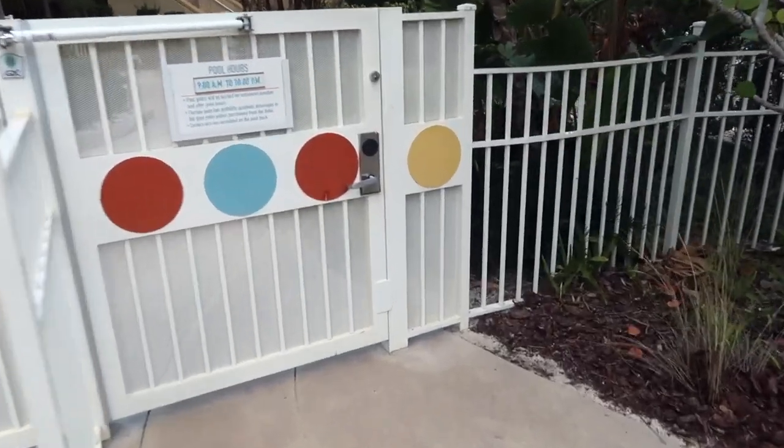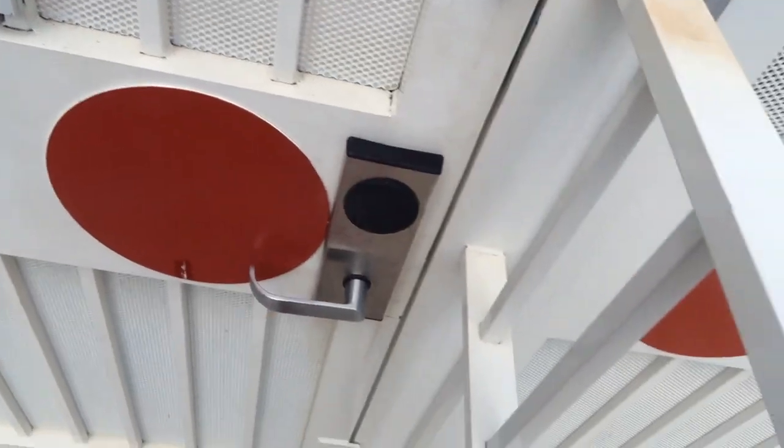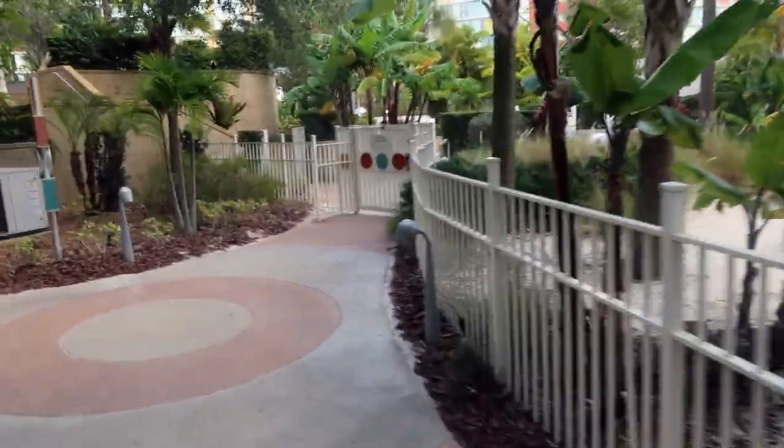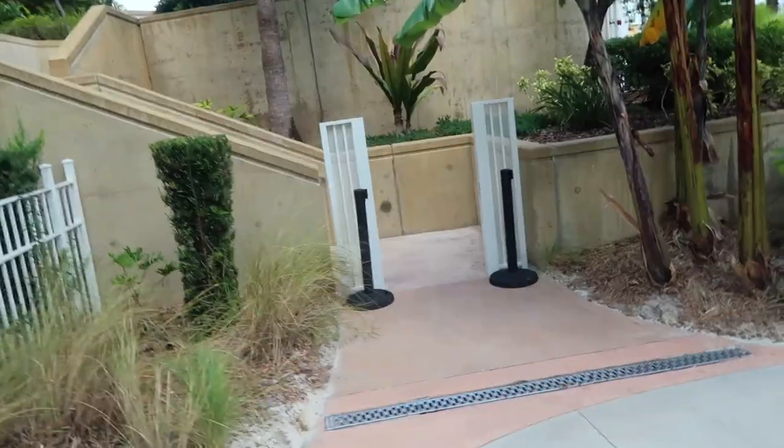Actually just gonna head into the pool from here. So to get into the pools, you just... doesn't seem to be working. All right, I'm gonna go to another door. So we just walked in from by our tower. We're by these beach games, and I'm gonna head to this pool entrance, and we're gonna go in and check it out. So that's like another walkway up to, I think, the top of the pool bar.